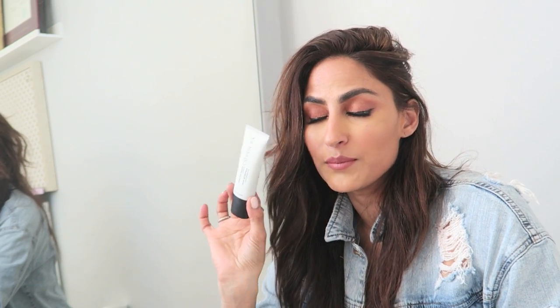I am not like a big primer person, but in case I need that extra coverage or it's really hot and I feel like my makeup's gonna be melting off of me, I'm gonna be taking the Cover FX Gripping Primer. I absolutely love this. Like, it really holds your makeup to your face, so this is great.